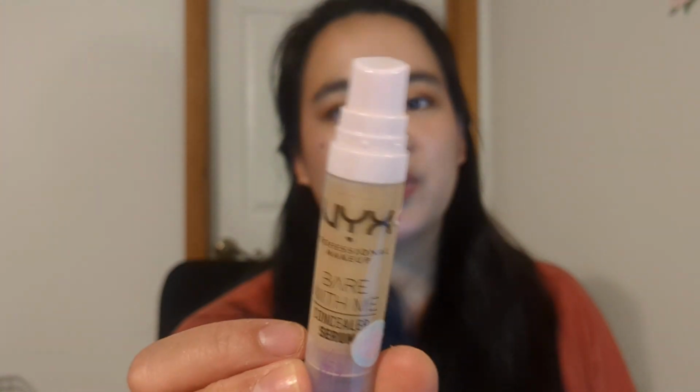Oh, I did have a goal. If you watch my deck of panning, I believe I have a foundation prompt, and I said that I would use my Shiseido Synchro Skin foundation up to a certain goal, but I'm already mixing it with other stuff, so I ended up putting this into my NYX Bare With Me concealer tube. As you guys know, last time I realized the pop top's off, and you can actually refill it. So that's what I'm doing with this, and trying to use this up as fast as I can for the sake of deck of panning. I've been enjoying having a smaller foundation tube around, rather than dumping and mixing and all that stuff every single day. So that's been nice. I think that's about it.